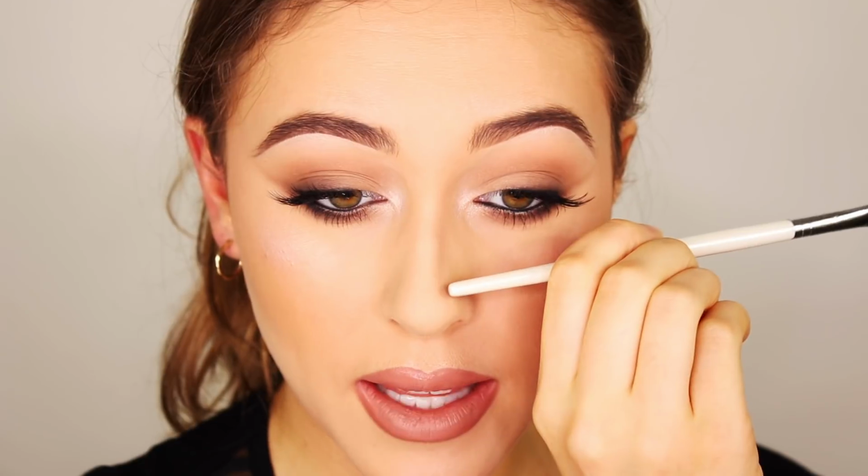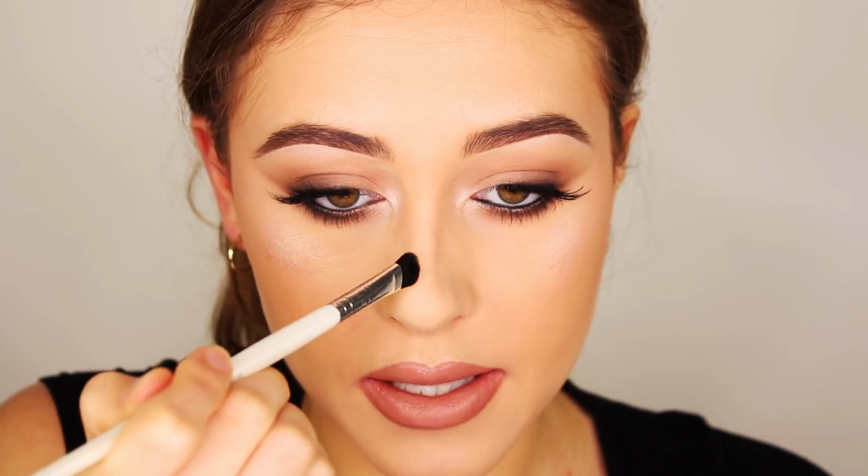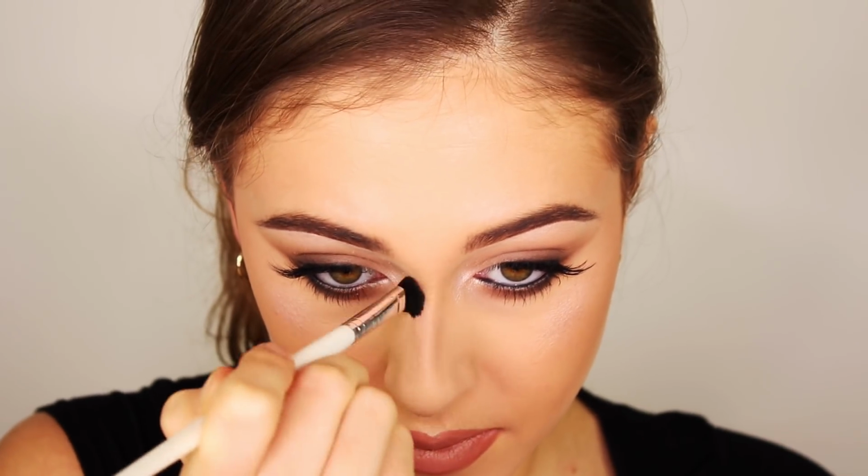And as you can see, I'm stopping the contour about here because the tip is a whole other section. So stop your contour about here, in my opinion. I'm going to go ahead and obviously do the other side as well. I know it looks super intense right now, it looks super weird, but obviously it's not going to look like that at the end. So the next thing that I do is start to work on the tip.